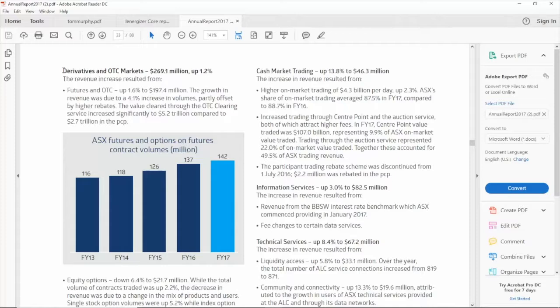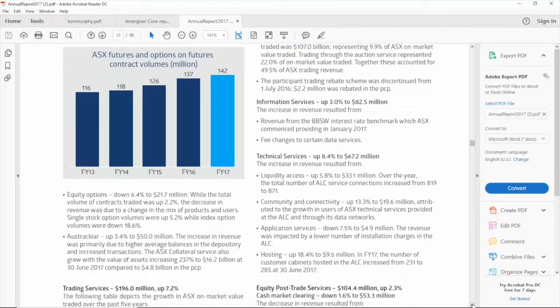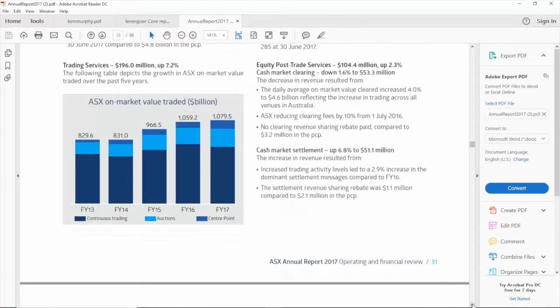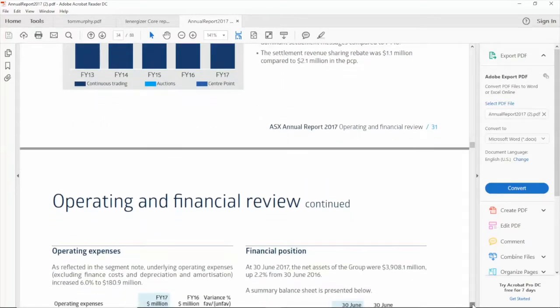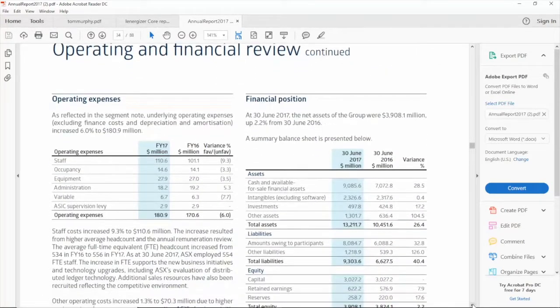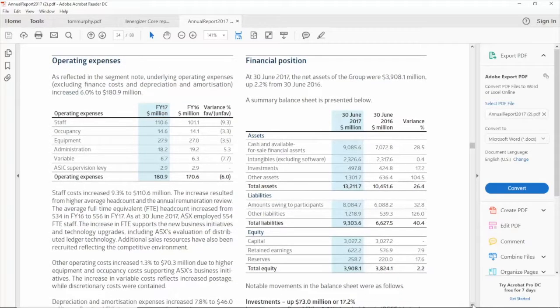Again, derivatives market, OTC markets, 269 million. I'm going to scan through all this because it's all important information, but frankly, there wasn't anything super important in here. Generally, it's all pretty much going up over time, which is good. Operating expenses, nothing really major of note or major problems here.